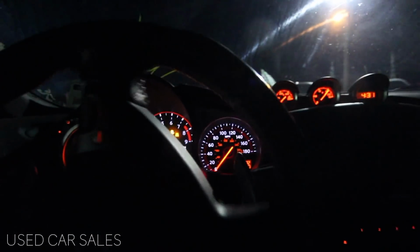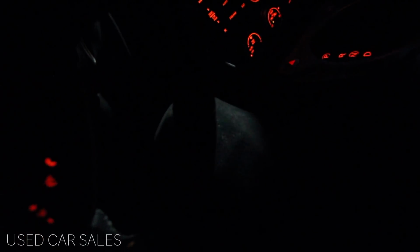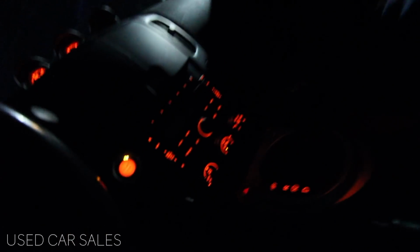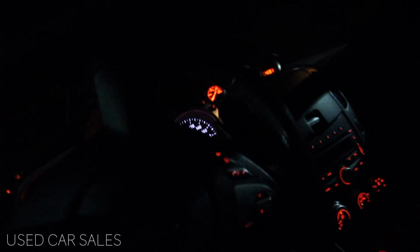One thing I'm noticing, though, I'm gonna have to fix this real quick, guys, is the actual floor mat down here on the floor is all up where the pedals are at, which technically could be dangerous, you know? You don't want your floor mats messing down there with your feet.